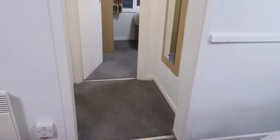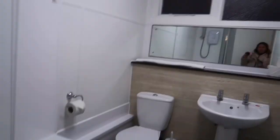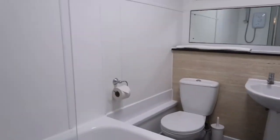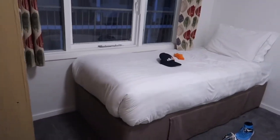And then going through here we have a mirror. Okay, bathroom: small bath, just a standard toilet.